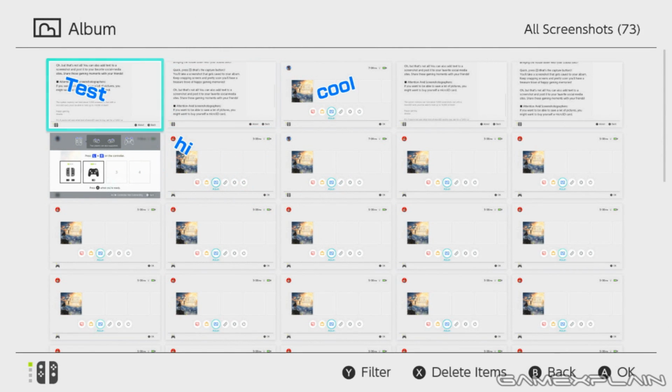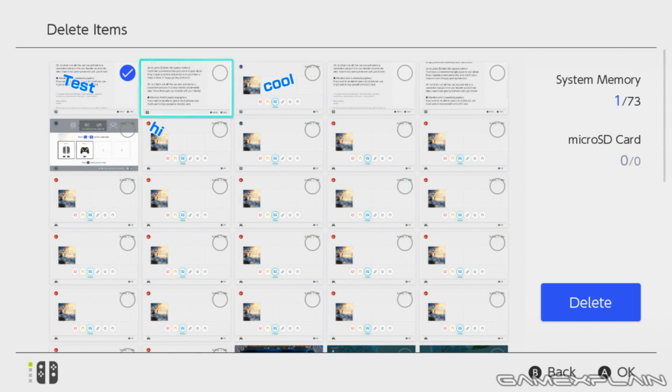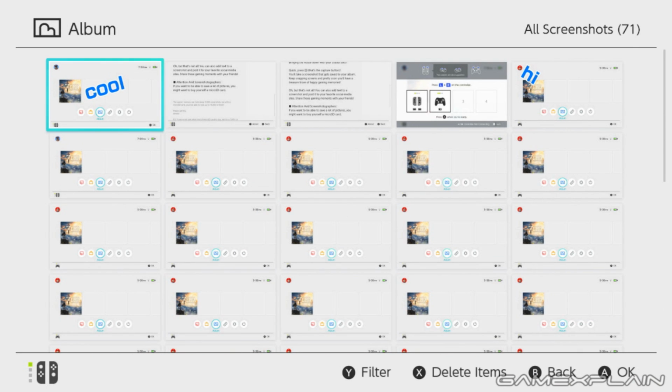Alright, let's go back, and then let's try deleting something. So we'll delete items. We'll delete 2 things. And yeah, you can see I have 73 pictures already. And bam, deleted.